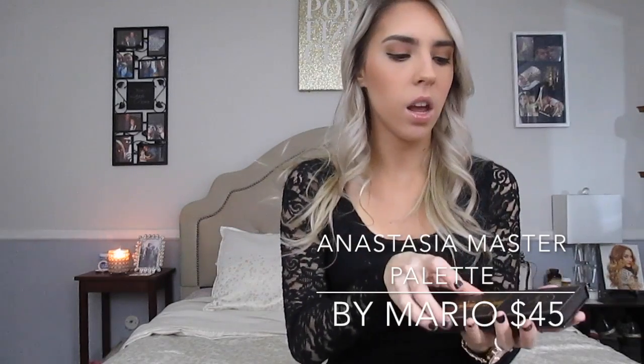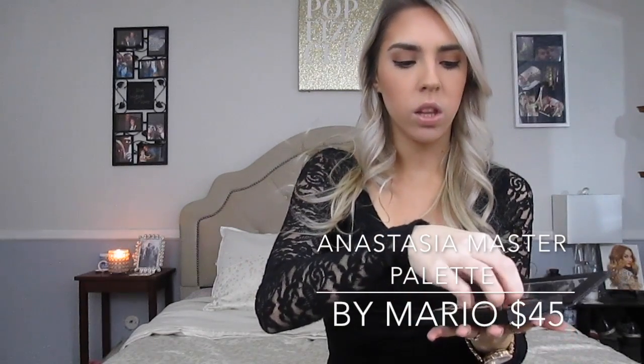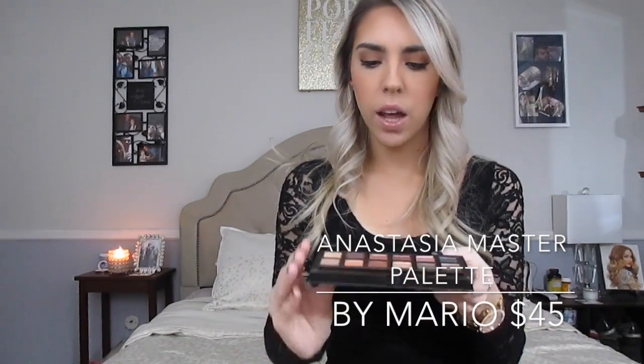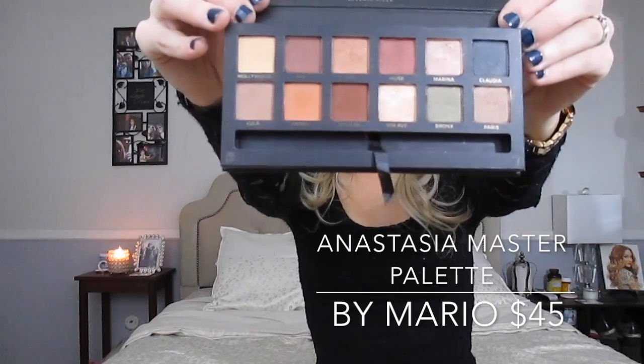The next palette that I want to talk about, this is again also from Anastasia. This is the Master Palette by Mario. This just came out, I want to say in October it came out. Oh my gosh, again, absolutely love this palette. It's really different, I feel like, from any other palettes that I own.